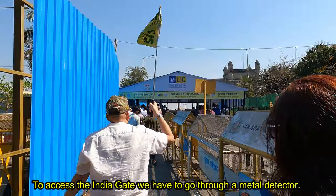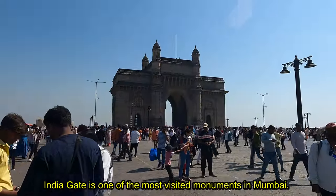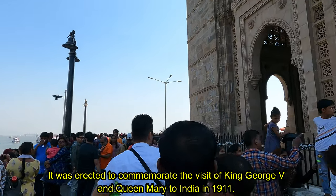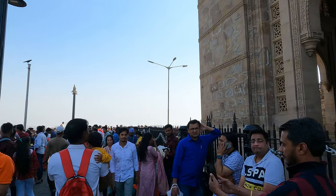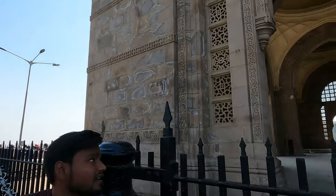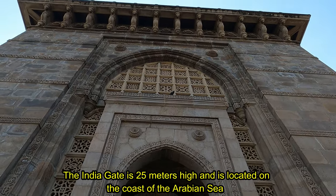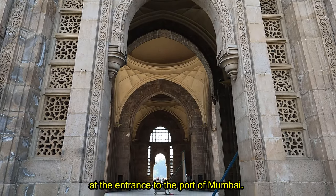To access the India Gate, we have to go through a metal detector. India Gate is one of the most visited monuments in Mumbai. It was erected to commemorate the visit of King George V and Queen Mary to India in 1911. The first stone was laid in 1913, but it was only finished in 1924. The India Gate is 25 meters high and is located on the coast of the Arabian Sea, at the entrance to the port of Mumbai.